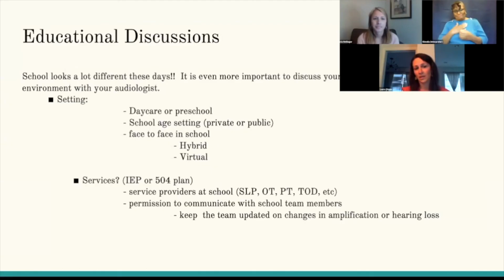Those are really important things to have with your audiologist from day one. And educational can be any setting. Don't think your child's too young to start having those conversations. Daycare settings, preschool settings, talk about services, even through BabyNet or early intervention that your child may be getting. What does your child's everyday look like? What environmental sounds are they associated with? What language growth opportunities are you looking at?